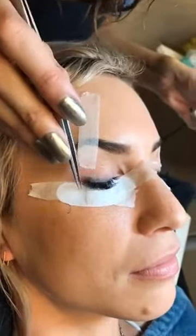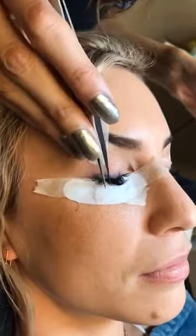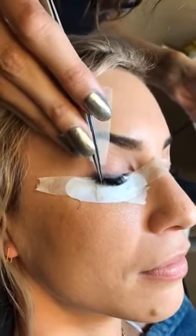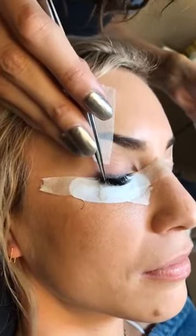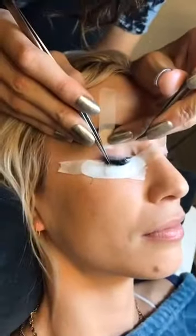I'm using on her our 0.05 lashes. They're going to make it super, super fluffy and a little bit more full. She has great lashes, but not a ton, and I want to make sure that I can really give her the fullness that she wants.